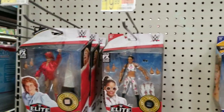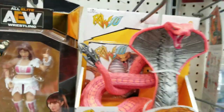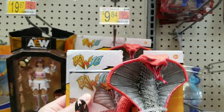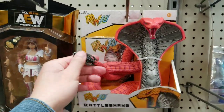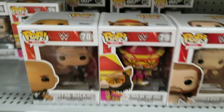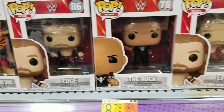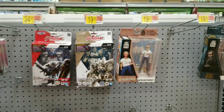Dungeons and Dragons, Slam Cycle, the Mae Young, one AEW. I do want to pick up the Rod 10s. I keep telling myself, if I pull it out of the pack, I think it looks a lot better out of the package. I'm not giving it a chance. Because it just looks smaller in the package. And if I were to pull it out, I'd like it more probably. Yeah. Alright, we got some Wrestler, Rock, Macho Man, Edge, Pops. Slight restock. As far as these, that's what is here.